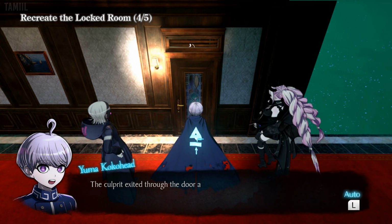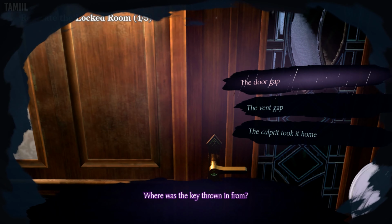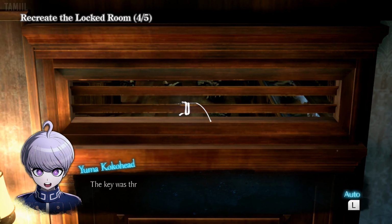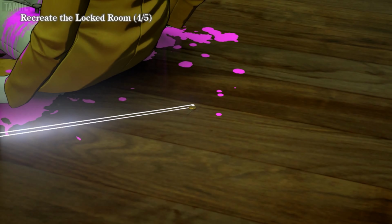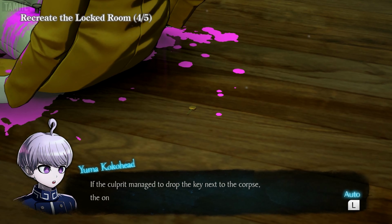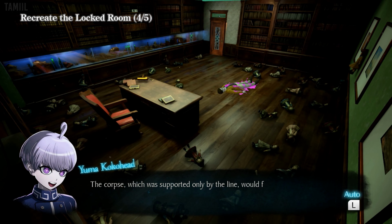The culprit exited through the door and locked it with the key. And then the key was thrown through the gap in the vent. If the culprit managed to drop the key next to the corpse, the only thing left was to untie the line. Then the corpse, which was supported only by the line, would fall face up on top of the key. That's how the culprit created the locked room!